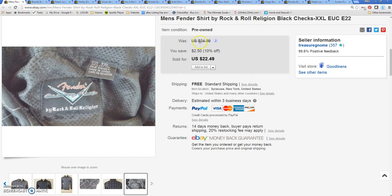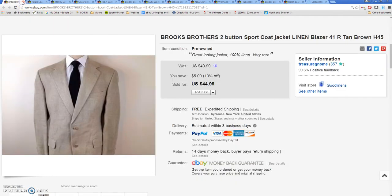Also, you'll see I've been running this. I keep my items listed for a little while, and if they don't seem to be selling after maybe a month or so, I just throw them at 10% off with the markdown manager. They're already marked up so much that I throw them at 10% off, and they sell.